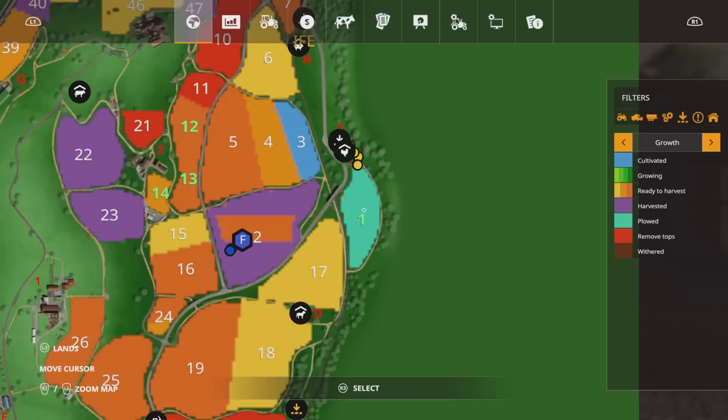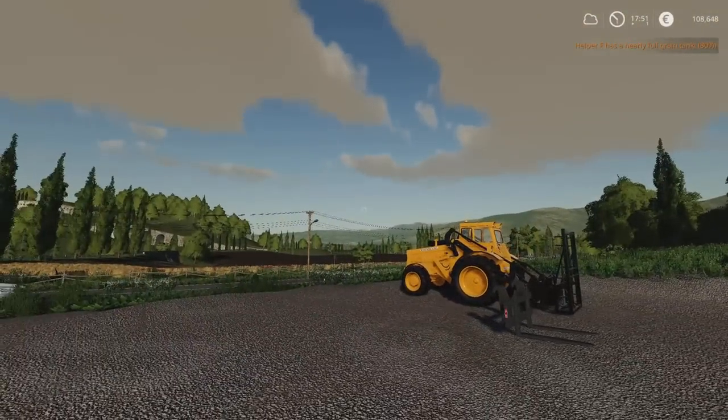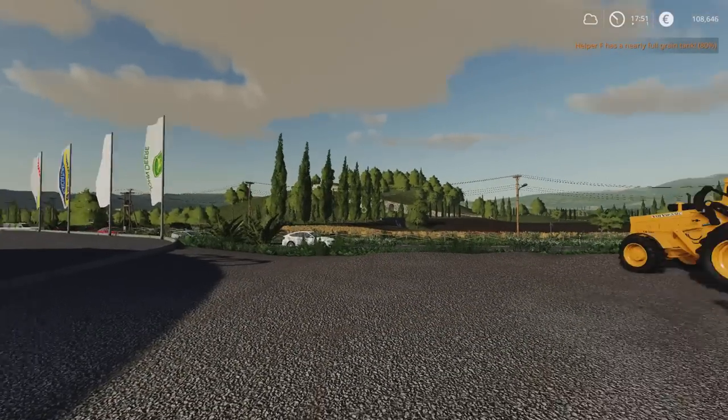So that's now going to be ready for, I think I'm going to go organic on field 1 to start off with. At least that way it gives us a few more options. If we decide whatever we put in there we don't need it to be organic, it doesn't matter. But we can start off that way. So I'm going to put some oilseed radish in it, which I don't do very often. Field 2 harvesting's continuing.